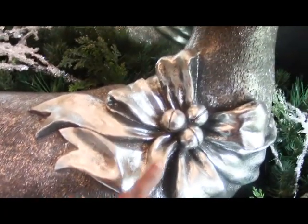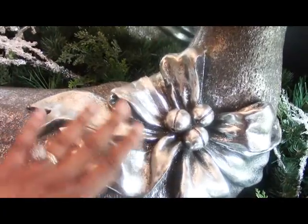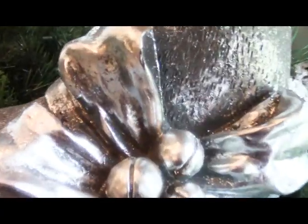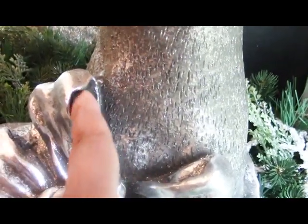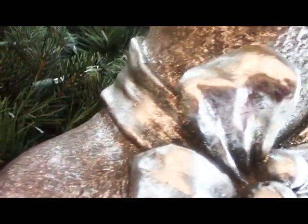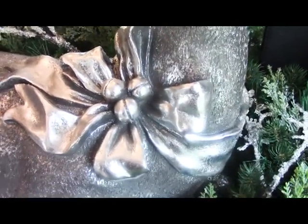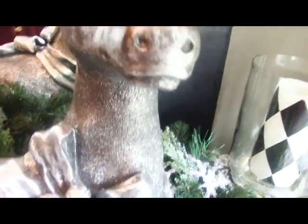Look at this. It's not just a bow that's sitting on the deer, there's movement in the bow, and the pleats that are in the bow. You can even see inside here the indentation where it looks like an actual fold where the bow was made. And then it goes all the way around toward the neck, a nice little necktie. Gorgeous, gorgeous detail. I just love it. And then you go up to the neck and the face.